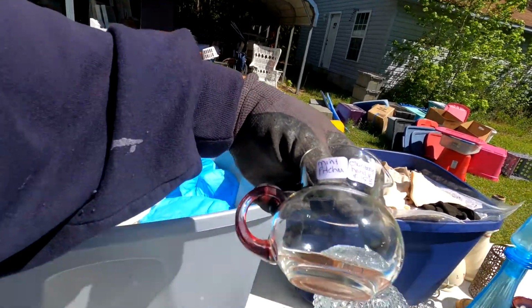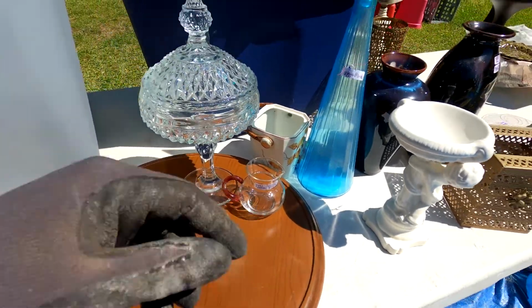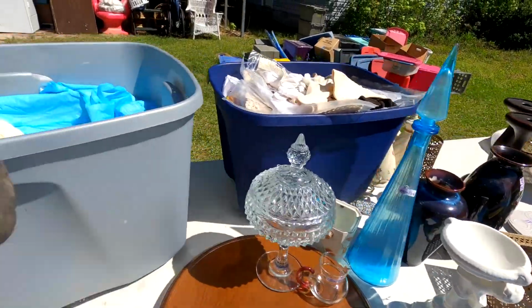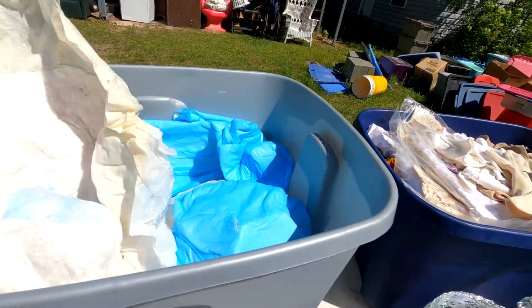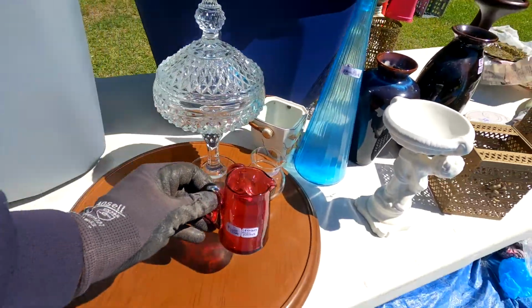Let's see what's next. We've got $18 for a mini pitcher for them people who don't drink a lot, but just enough. All right, in here we've got another pitcher. This one's $18 as well, another mini pitcher.